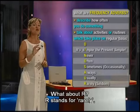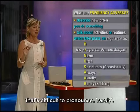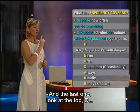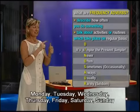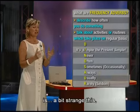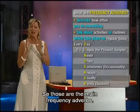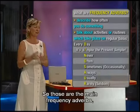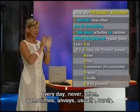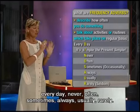R stands for rarely. That's difficult to pronounce. Rarely. And the last one, look at the top. We've got D. Monday, Tuesday, Wednesday, Thursday, Friday, Saturday, Sunday is a bit strange, this. Every day. All right, so those are the main frequency adverbs. Every day, never, often, sometimes, always, usually, rarely.